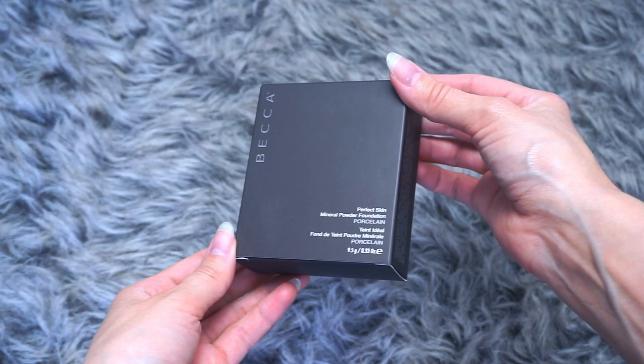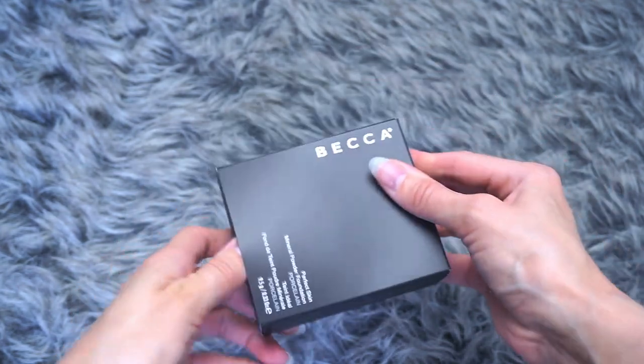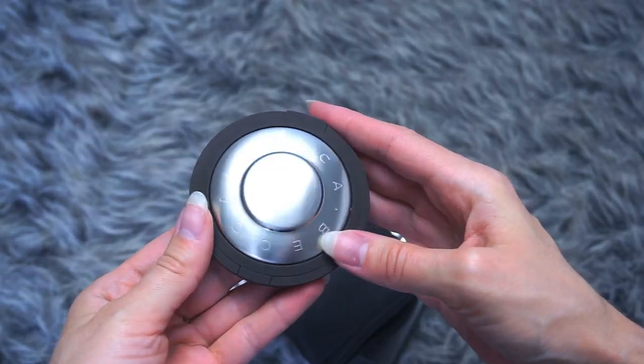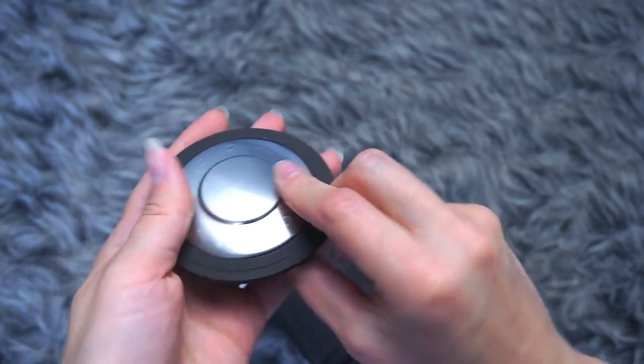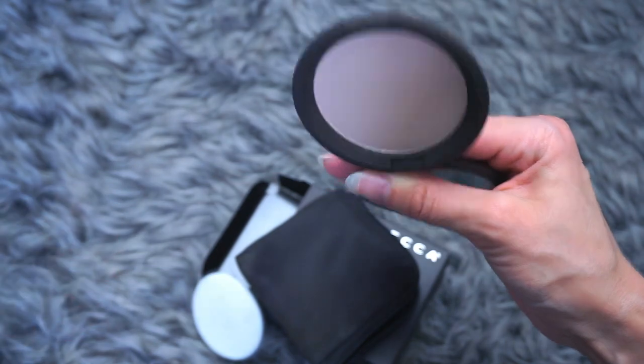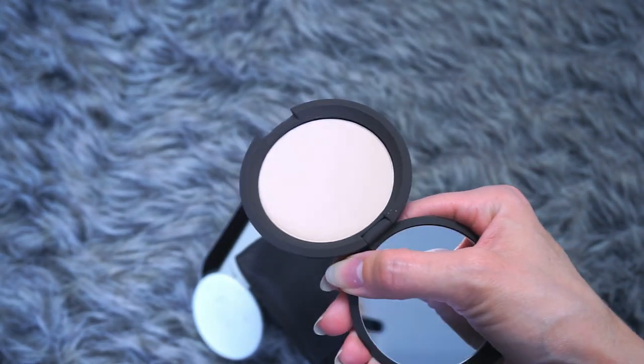Here I have Becca Perfect Skin Mineral Powder Foundation. I don't know, it comes with this little cute pouch. I don't know how you say it in English, something like this. My English is not the best, excuse me guys. And ta-da! Brand new Becca Perfect Skin Mineral Powder Foundation. I think I paid $15. Becca for $15, no way. This is like $50, $40 in Sephora.